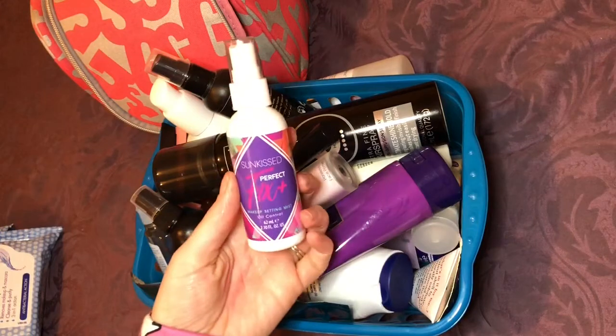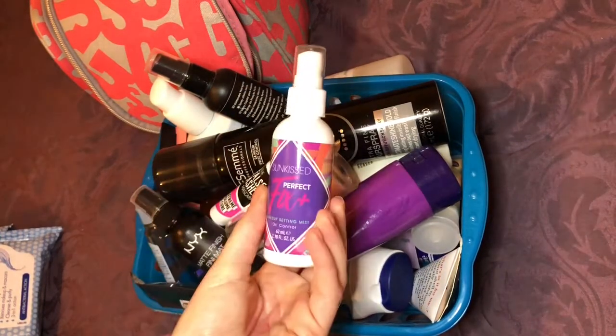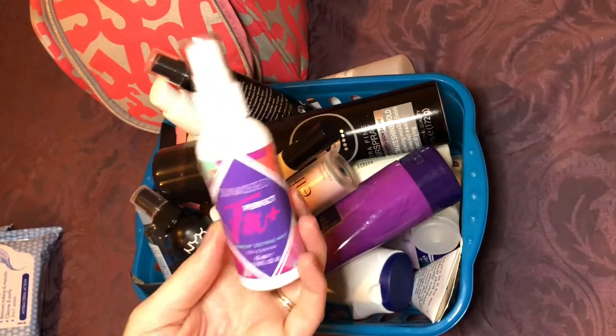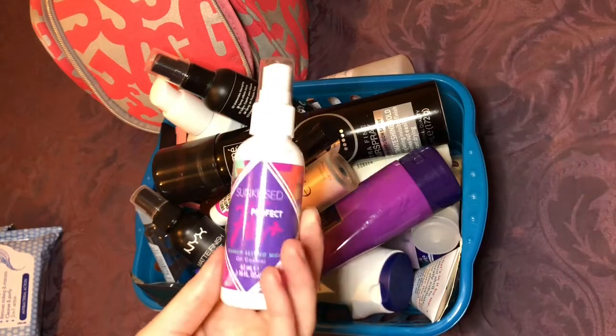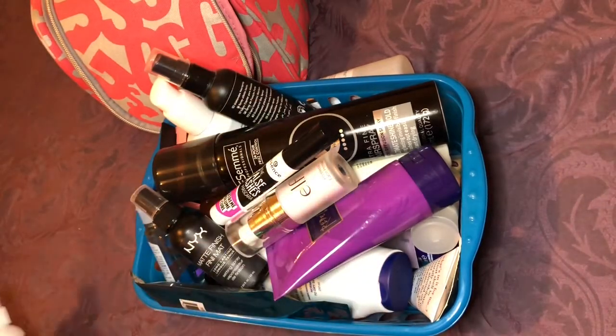Then we have this Sunkissed Makeup Setting Mist, and this is one I believe I got from a subscription service, but even though I don't like it, I am still desperately trying to use the Urban Decay setting spray just because I don't want it to go to waste. So I've just stuck this in the backup drawer for now because I don't need it, but I probably will get to it eventually, so I don't want to get rid of this one yet.